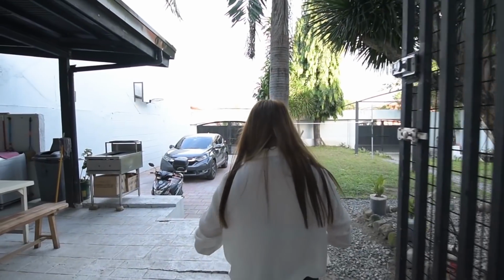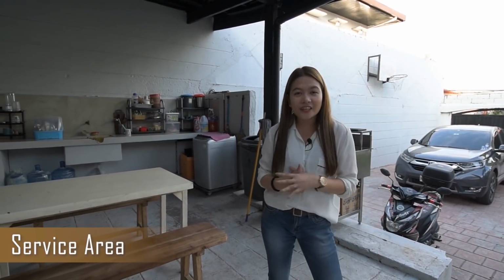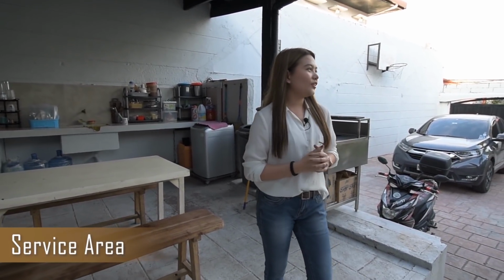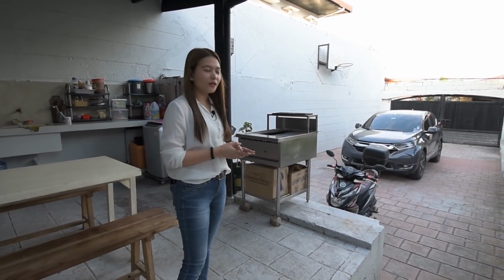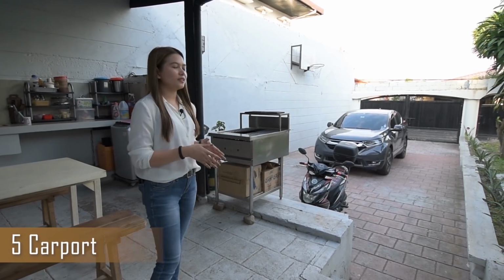So now you have this dirty kitchen. You can have this as your laundry area, your dirty kitchen, and you have this 6 carport, the one that I told you a while ago. You still have this carport, it fits 6 cars.